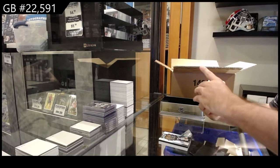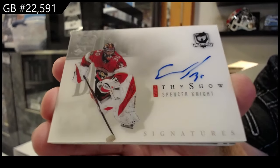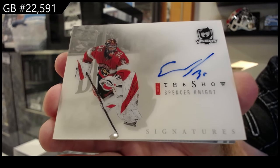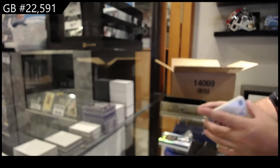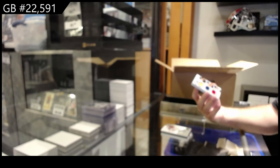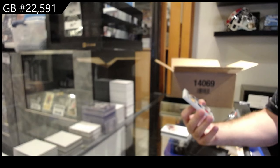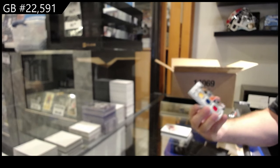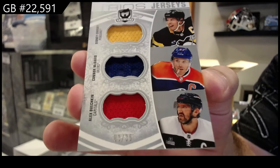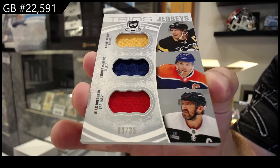We've got a The Show auto, Spencer Knight for Florida. I think Florida is one of the last teams taken as well. Are those ones numbered at all? No, I guess not. Ooh, this is one of the better triple jerseys you could probably get. A triple jersey, which will be random between Washington, Edmonton, and Pittsburgh. Ovechkin, McDavid, Crosby. That's a pretty solid trio.